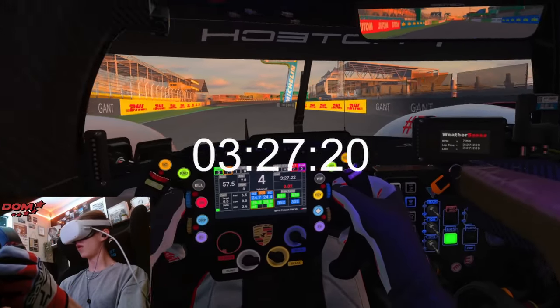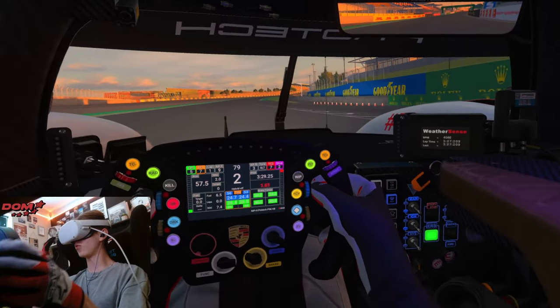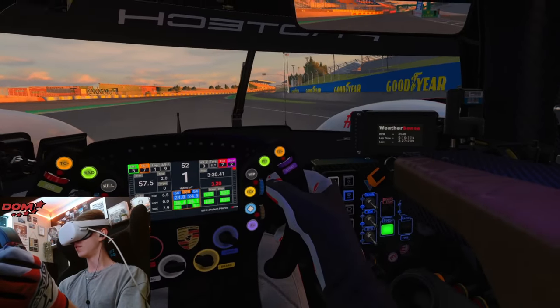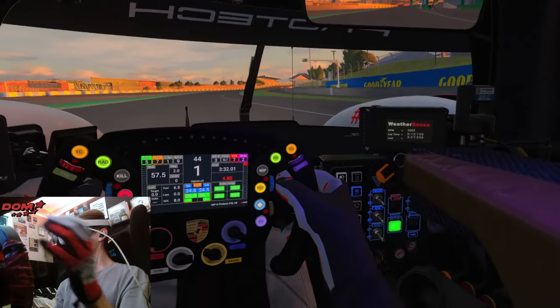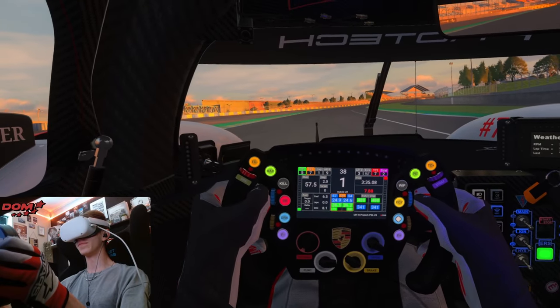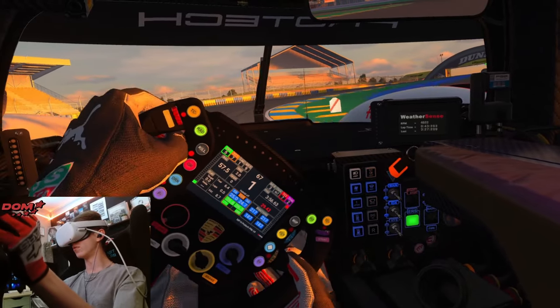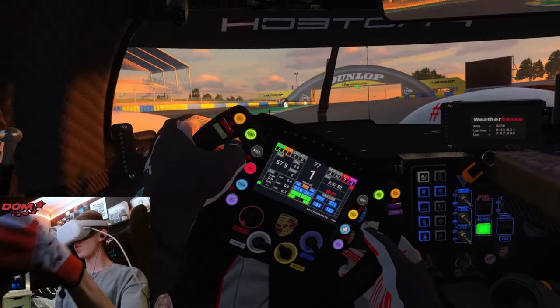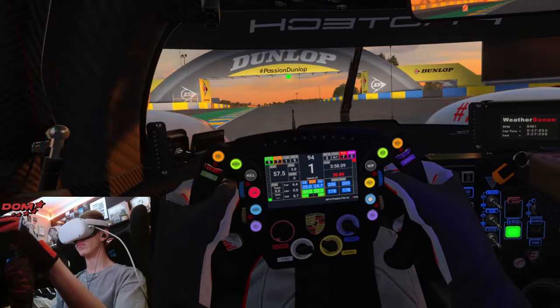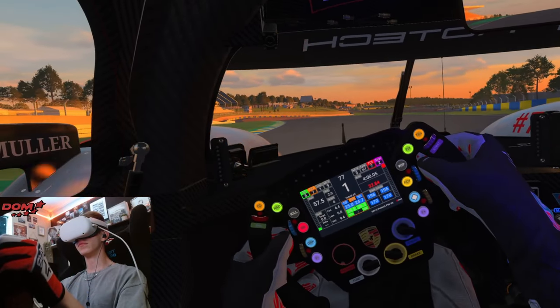Oh! Holy shit, 3:27.2. I just pulled out 2 seconds out of nowhere. That's not too bad. Honestly, I'm quite happy with that. But overall, that was pretty damn good. Still 3 seconds off Kévin Estre, but I mean, that's not bad. I'm happy with that.